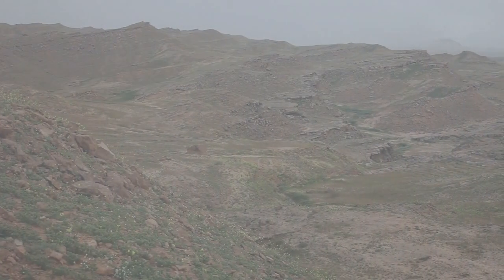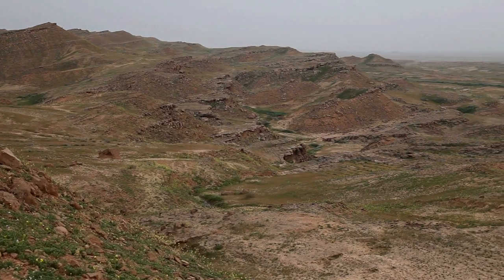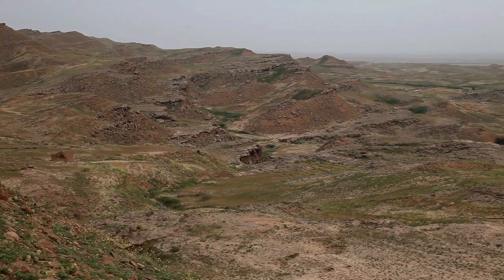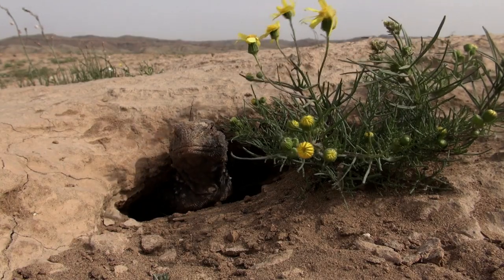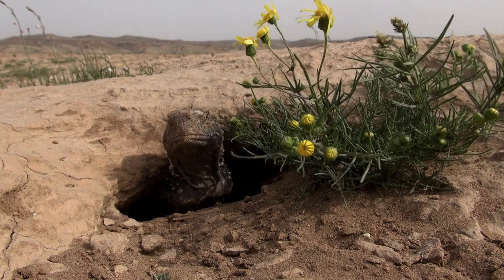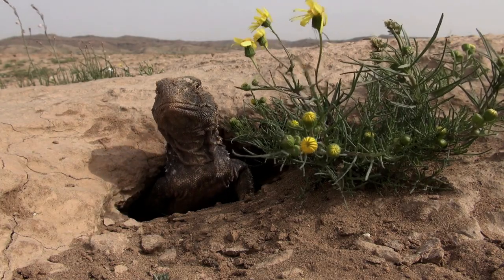When spring comes, the land of Alamto comes to life once again. Spring starts from Dehloran, one of the warmest areas in Iran. The spiny-tailed exits the nest for the first time after a few months of hibernation.